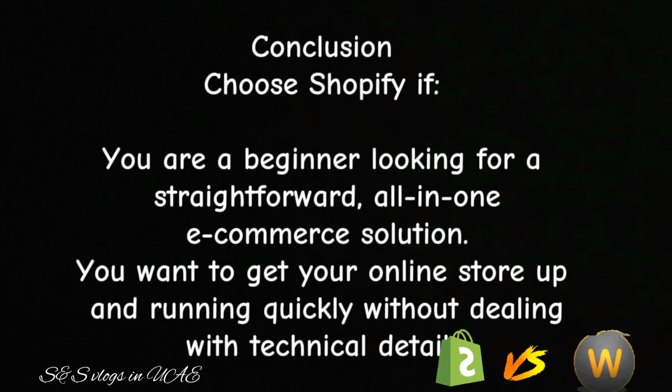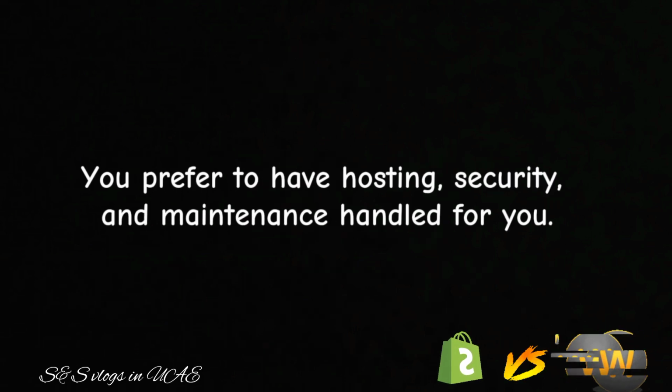Conclusion. Choose Shopify if you are a beginner looking for a straightforward, all-in-one e-commerce solution. You want to get your online store up and running quickly without dealing with technical details. You prefer to have hosting, security, and maintenance handled for you.